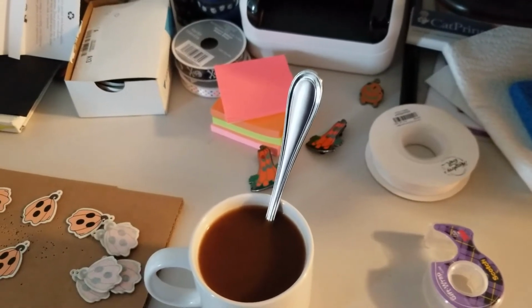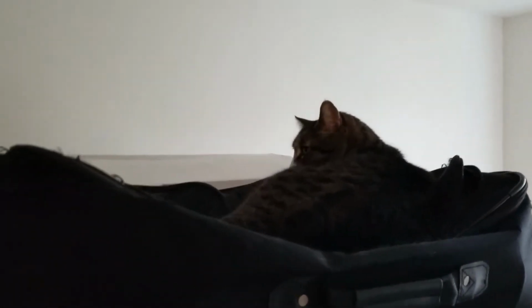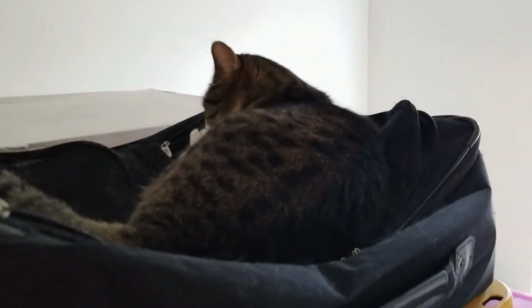Did you hear my cat? Let's go look at my cat. Here's my cat on top of her suitcase now that she's demolished. Laura? Why are you mad? Laura? What are you doing?